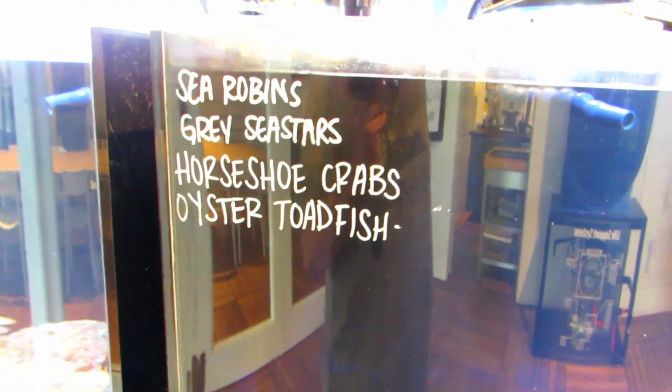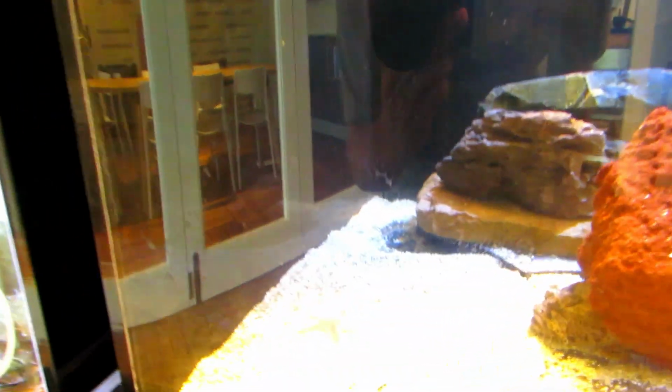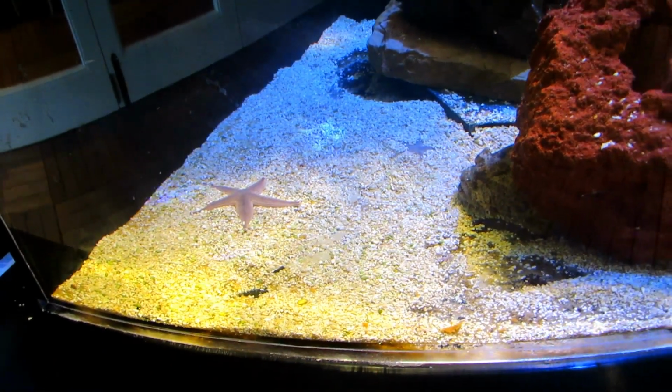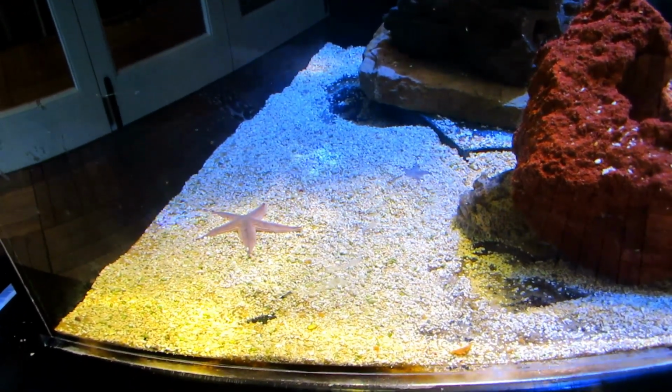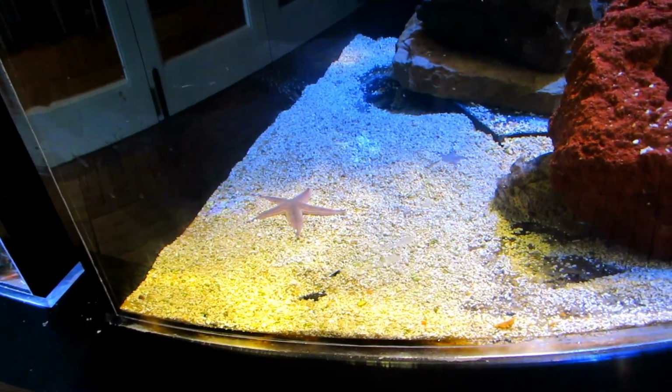And then here's another one here. Sea robins, gray sea stars, horseshoe crab, oyster toadfish. Oh, there's the starfish. I remember my mother and all of us were either at Tybee or at a different place, and one of these sea stars actually latched onto her foot.